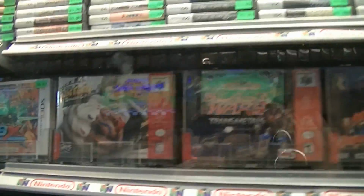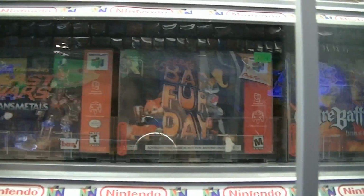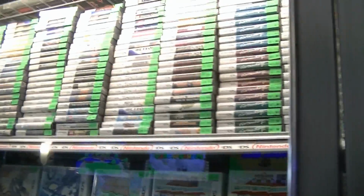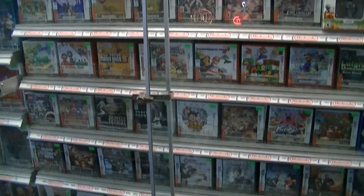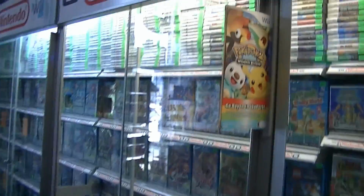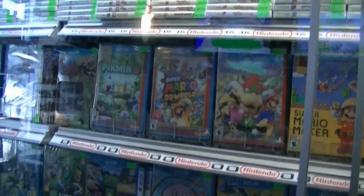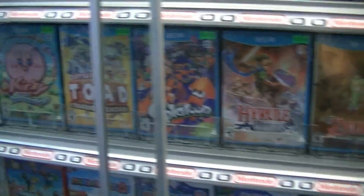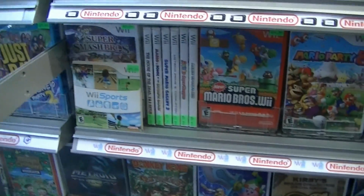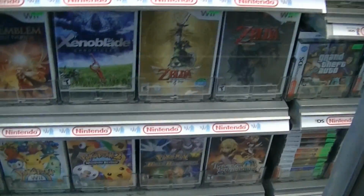A lot of, look, he's got Sculptor's Cut. It looks like he has a couple copies of Sculptor's Cut. Bad Fur Day, Beast Wars, some of the rarest N64 games. Lots of DS and 3DS there. Just absolutely tons of amazing stuff. Game Boy Advance. I know we kind of went over some of this stuff already, but I wanted to give you guys more of a close-up. Because, again, a lot of you were like, oh, you went too fast. Take your time. Show us more stuff. So here you go. Lots of cool Wii U stuff. I love the Wii U. Don't like the Wii so much, as I'm sure a lot of you know, but I love the Wii U.